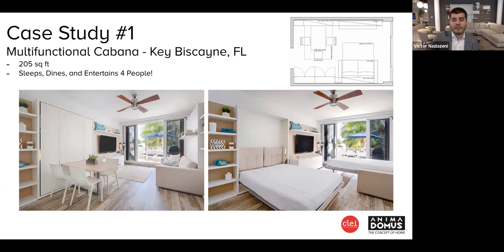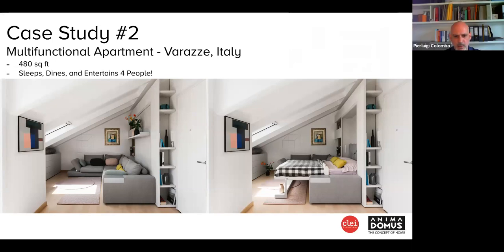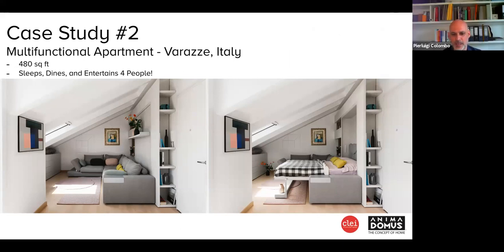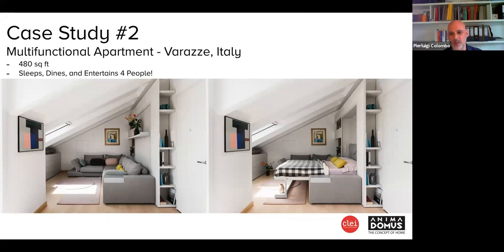For the next one, Pierre, this is your project. Could you tell us about the unique applications of CLEI in this project? Yes, this is a penthouse of a vacation house at the seaside in Italy. The roof is very low. So along the apartment you basically have maybe an area of 1 meter, 1.5 meters wide, where you can walk without hitting your head on the trusses. It's very tight, you can make a comparison with a boat.